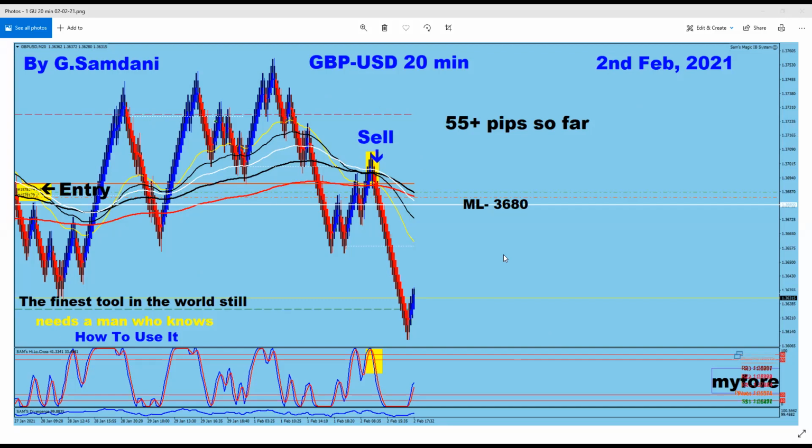It was a pretty good week. Last week was only five or six trades, but this one was better. So let's get started. Pound USD 20 minute on February 2nd. On February 1st there was nothing, because last week was bad, and over the weekend nothing happened. But then some news came out and the market started moving.